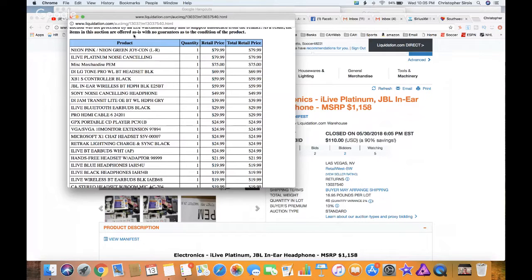So let me just pull up, I searched it already. I searched it here. You can see the last one that sold, and there was only one sale, was March 30th, and it was $27, 28 bucks. So nowhere near.